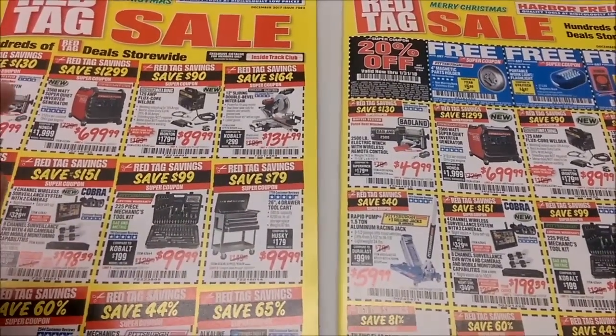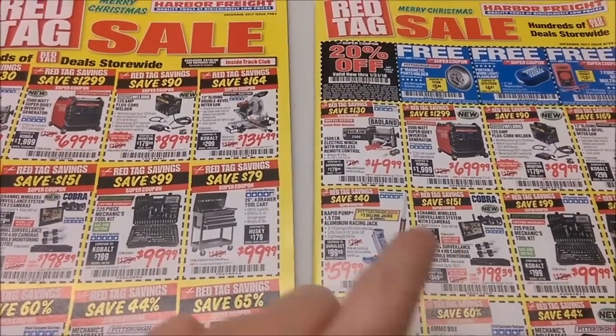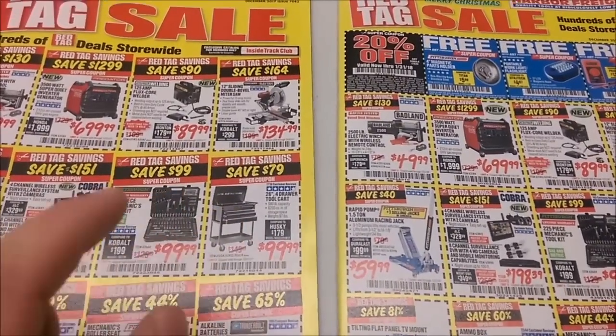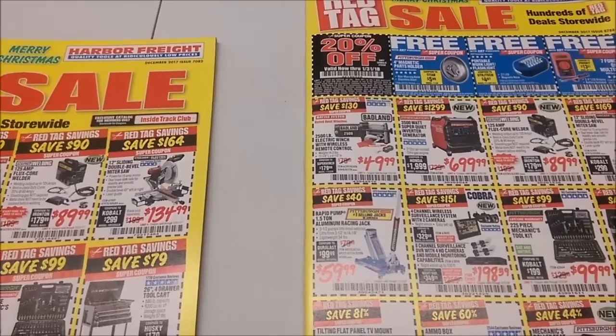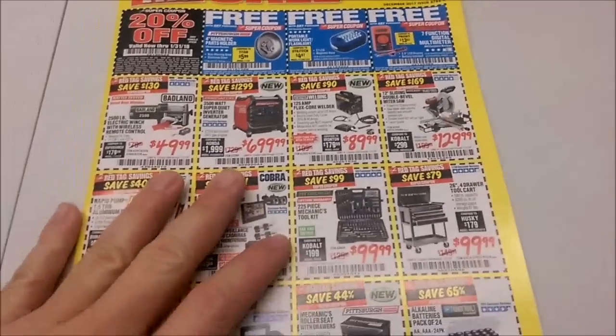So you get both of them, because we also learned a bunch of people were pointing out price differences in the coupons. Even though it's the same items for sale in this coupon catalog and this one, the prices are actually higher in the Inside Track Club coupon. So why you're paying for the membership and then getting shittier stuff, I have no idea, but make sure you're getting both. So we're going to go through that.